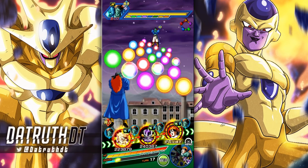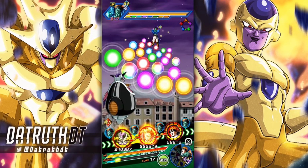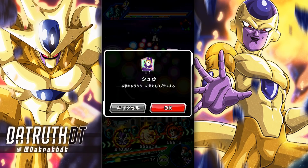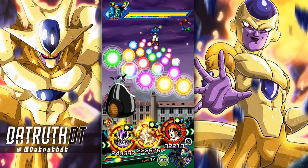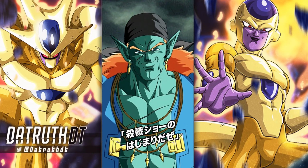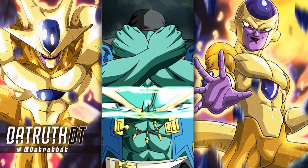Okay. We actually might not even finish. Here, I'm gonna do this. I actually would like to finish this turn of Bojack right here. So I'm gonna use this, and I'm also going to transform with our boy Bojack. And the next turn will be our final turn. So let me know what you guys think of Cooler.